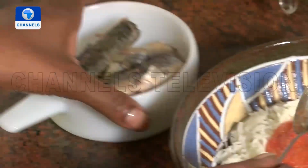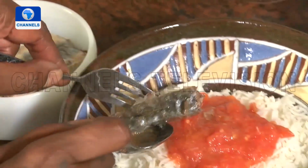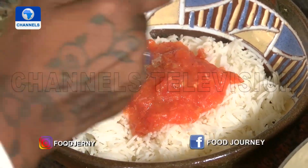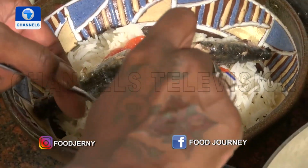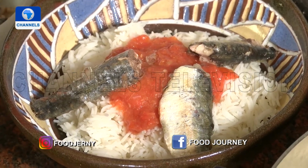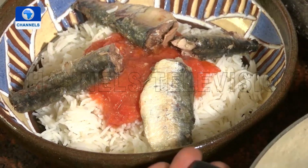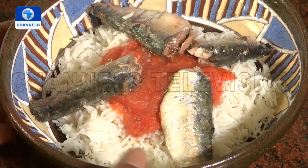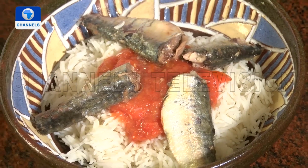And last but not least, some lovely sardines. Inexpensive. I've gone for the ones that are not salty, so they don't distract from the pepper sauce. Let's put 4 on to keep it symmetrical. And there you have it. Beautiful, simple, boiled basmati rice and pepper sauce.